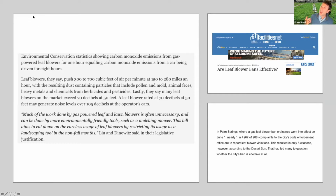And honestly, I've talked to a lot of my extension colleagues in the region, and many of them have noticed as they stepped outside the cacophony of blowers that seem to dominate the sound of the landscape. And it's good. People are working. This is all good. It's legal to do. All those things are good.